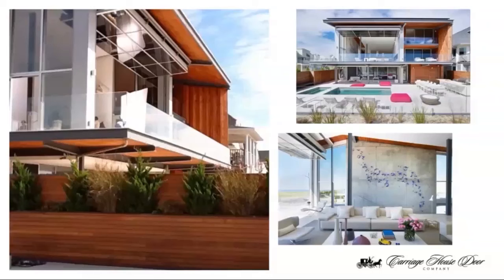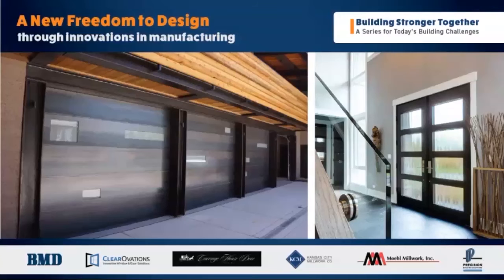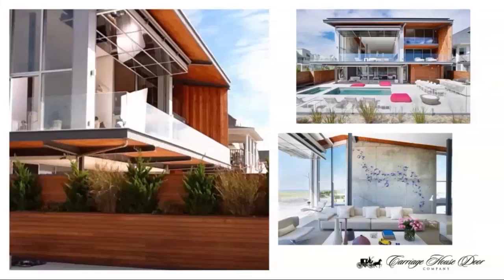Yeah, it's amazing. I love to see the hand craftsmanship that goes into that. And Doug, I want to go back to some of the things we're still talking about, innovations of manufacturing. One thing that you're seeing now are these bifold doors. Talk to us a little bit about how that's really changing these spaces.